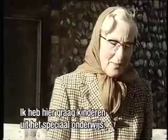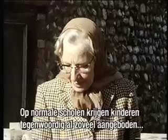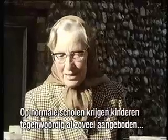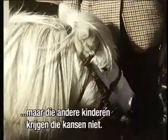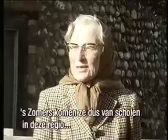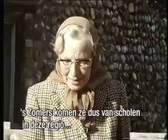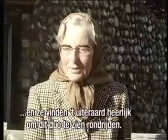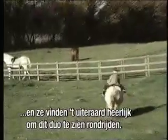I'd rather go in for having children from special schools, because I do feel that children at normal schools these days really get so much, whereas these other children don't get the same chances. And so in the summer, I have them from schools round about in this area. And of course, as you can imagine, they love seeing this little combination going round.